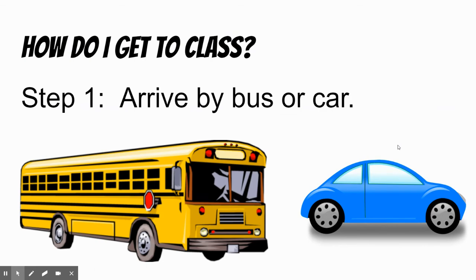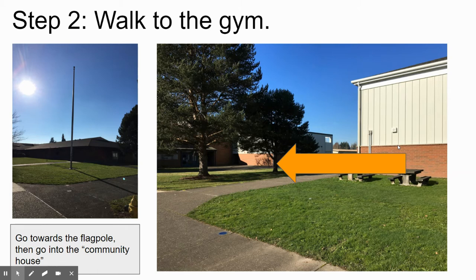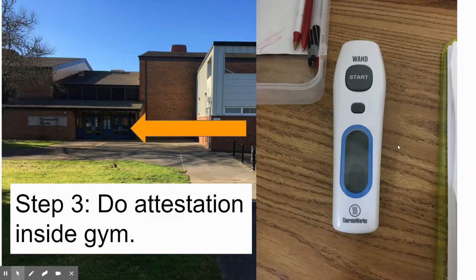We talked about how we're going to get to school by bus or car. Either way, when they arrive, they will head to the gym, and they will go through the gym doors for their attestation process. There will be plenty of adults there to help them. The gym is all set up, nicely marked with colored lines by grade, and students standing at a 6-foot distance while they move through the attestation process, including having a temperature check.